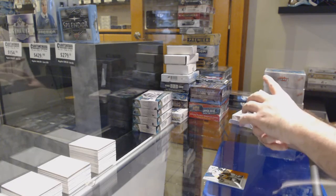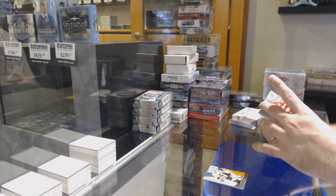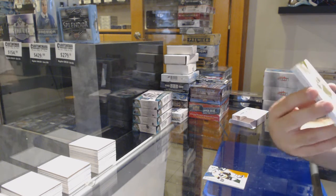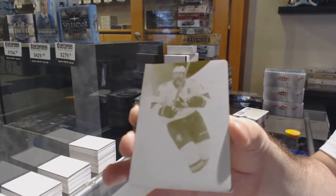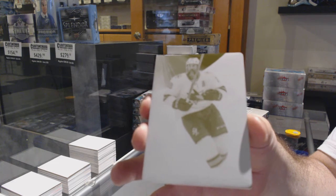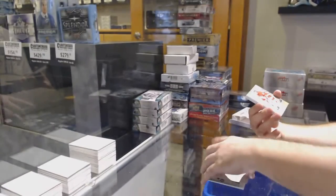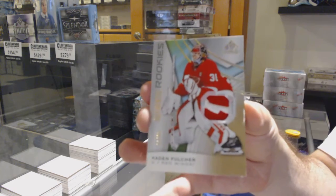We've got a 1/1. What color is this one? Does it say? No. 101 printing plate, Joe Thornton, San Jose Sharks. Yep, Fleer will be after. San Jose Sharks, 101. We've got a rookie number to 65 patch, Caden Folger.